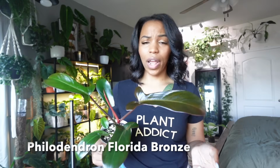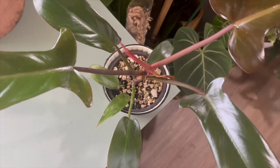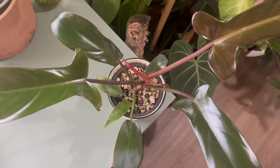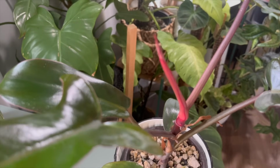The one that I've been really impressed with lately is the Philodendron Florida Bronze. When I first got this, I thought that I was getting ripped off, but it ended up being one of the best plant purchases I ever made because I am so obsessed with this plant now. I believe this one is a hybrid with the Black Cardinal, and so that gives it this really dark bronze color, and the leaves come in this coppery red. I am just obsessed with it.